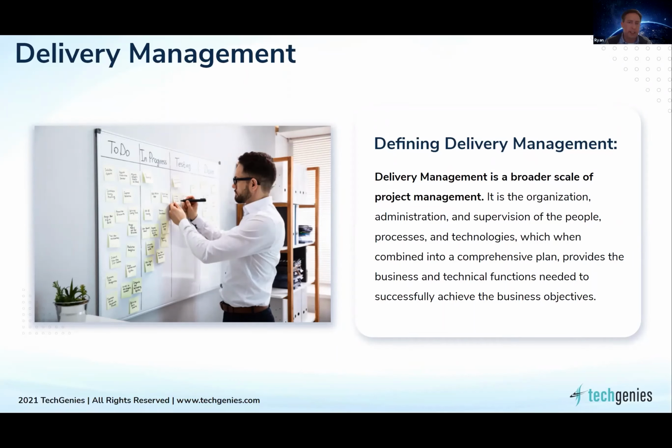Varun, is there anything on this slide you'd like to add? Well, I think it describes beautifully that it's a broader scale of project management. So project management, we can consider as a subset of delivery management. Delivery management would definitely focus on project management as well, but it does focus on revenue, cost, client satisfaction, the process, agile lean practices, team health and happiness, and other aspects as well.